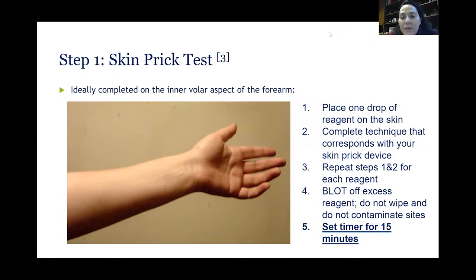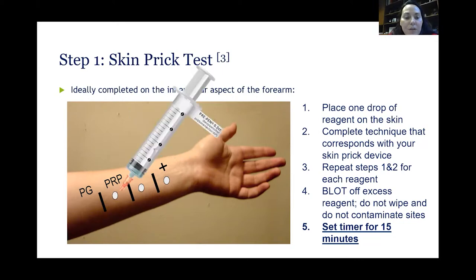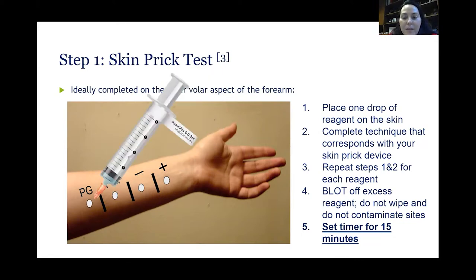You're going to place one drop of the reagent on the skin and then complete the test according to the device that you're using. Each prick testing device will have manufacturer's recommendations as to how to apply the test, so you want to use them, and you do want to make sure that the tests are at least a couple centimeters apart. So your testing potentially will look something like this, where you have a positive control, a negative control, your pre-pen, as well as your penicillin G. You're going to place a drop of reagent on the skin, and then you're going to prick through it with whatever testing device you have. You'll repeat that for all your controls, as well as the pre-pen and the penicillin G.